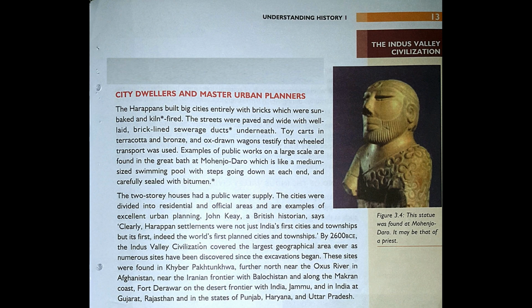Examples of public works on a large scale are found in the Great Bath at Mohenjo-daro, which is like a medium-sized swimming pool with steps going down at each end and carefully sealed with bitumen.